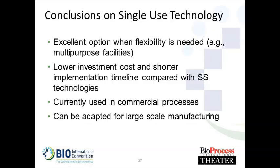So just some conclusions on what we've done here. We feel it's an excellent option for flexibility. Obviously, single use isn't always the right choice for all molecules. Sometimes stainless steel is the better choice. And if you're running a product that you're going to do 40 or 50 runs a year and nothing's going to change, stainless steel is the way to go. But if you want flexibility, you want to be able to change out molecules quickly, bring in different molecules into the room in a quick process, it's a very excellent option.